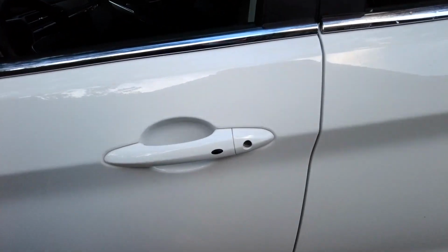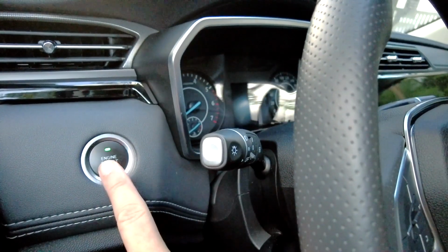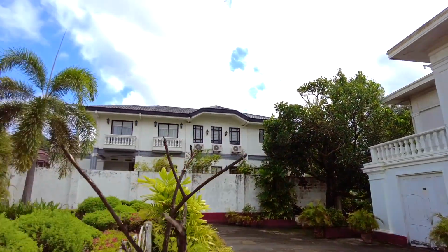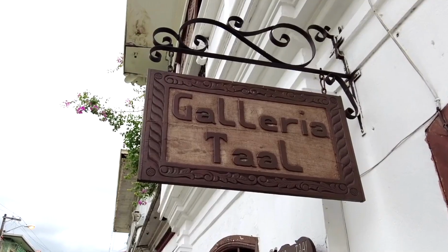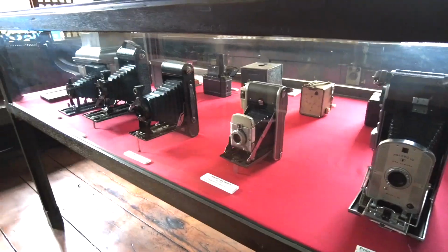You'll really appreciate the conveniences of the Territory's smart keyless entry, the push-button start and stop, and the electronic parking brake, especially when you make so many stops in such a historical and charming place like Taal Town. There's an incredible collection of vintage cameras on display at Galeria Taal, so I made sure to check it out. And boy, it did not disappoint.